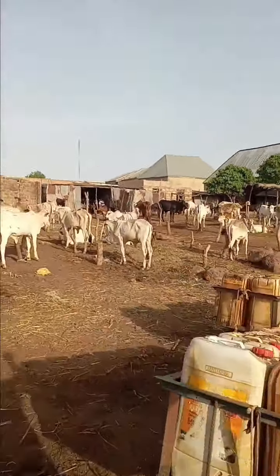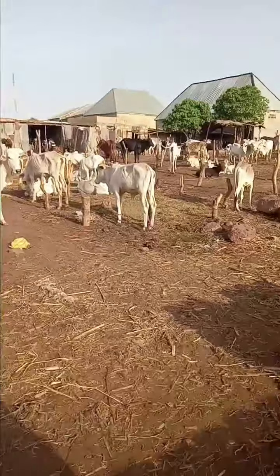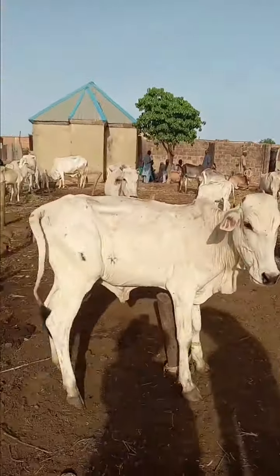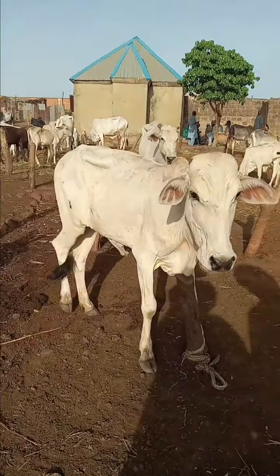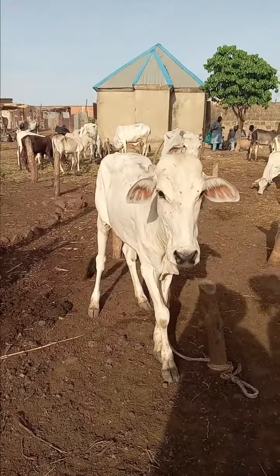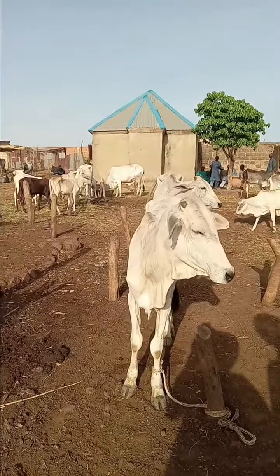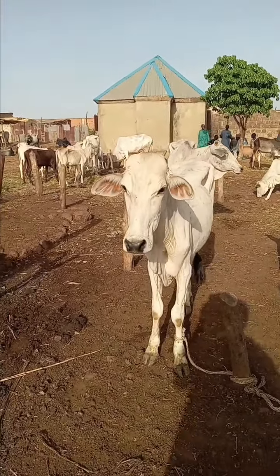All these ones, like this one is female, this one is female. Okay, this one is male. How much would this one be? Like, this one now, for a year, they can say 150,000. But if you go to that village that we went yesterday, Ilela, it might not be that, maybe very lesser. But here it is a major market.